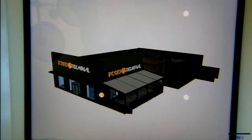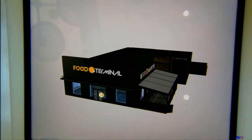Why don't we, now that the overhead is pulled up, use that and tell us what kind of modifications you're making to the exterior of the building. That microphone's on over there, so you can sit down over there.